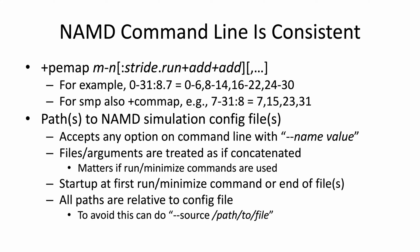I should note that NAMD 2.14 with Charm++ 6.10 introduces logical CPU IDs for PE maps. You access those by putting a capital L in front of the string. So +pemap L0-7 will use the hwloc logical processor indices. You need to provide on the NAMD command line the path to the NAMD simulation config file. This is usually named either .namd or .conf.